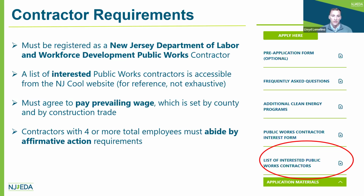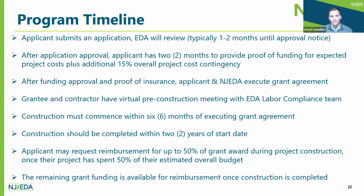Any contractor that is working on an NJCool project must agree to pay prevailing wage, which is set by county and by a specific construction trade. And contractors with 4 or more total employees must also abide by affirmative action requirements. Next slide, please.